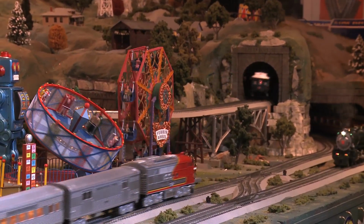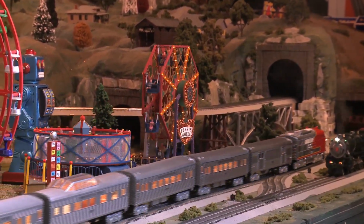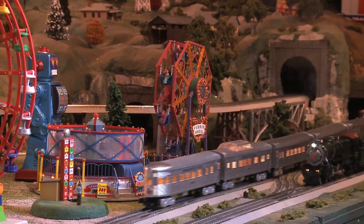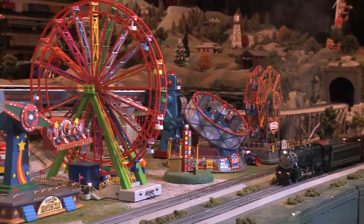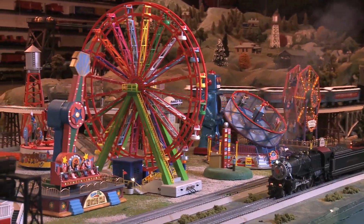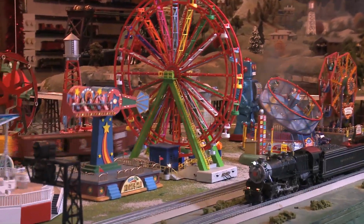There are only 2 K4s left. One is on display at the Pennsylvania Railroad Museum. The other is at the Railroaders Museum in Altoona, Pennsylvania, being restored.